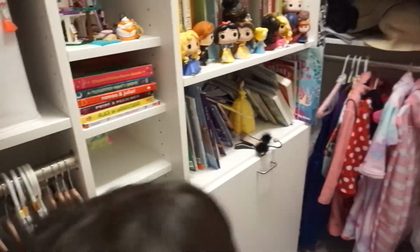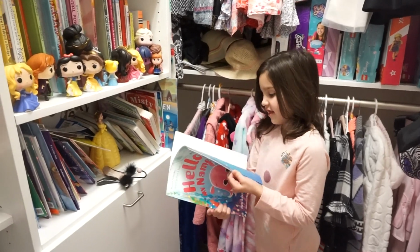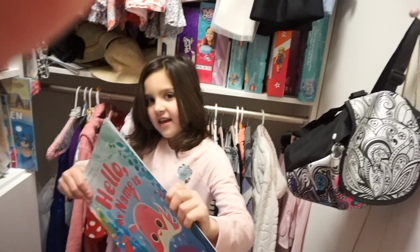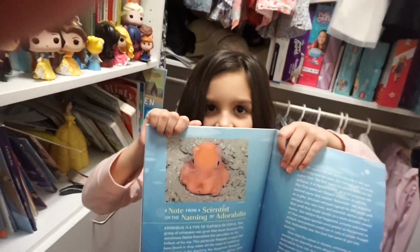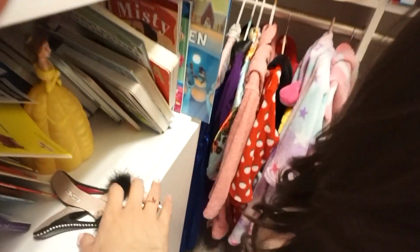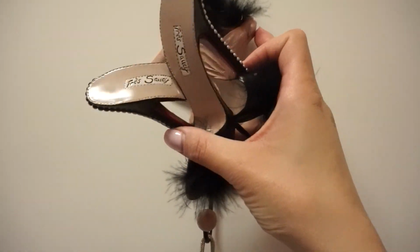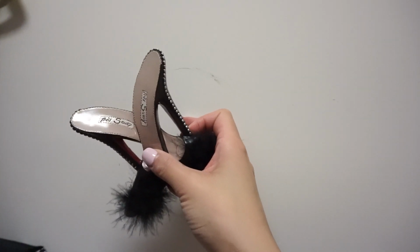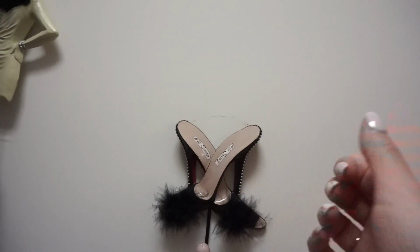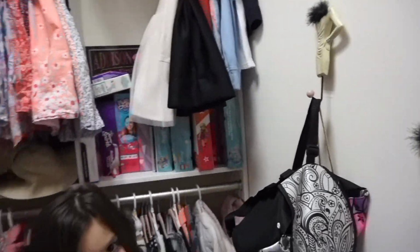Wait, can I show them something? Where's the hook that fell off the wall? An octopus? It's creepy looking. Somebody actually sent me these. It makes a big noise. I know, it's okay. Somebody sent me these a long time ago, and I've been putting them in her room for her bags, and they're so cute. Okay, you can hang your bags up now.